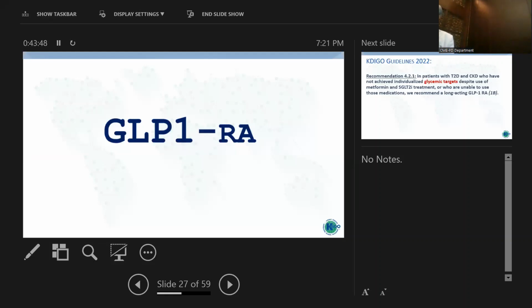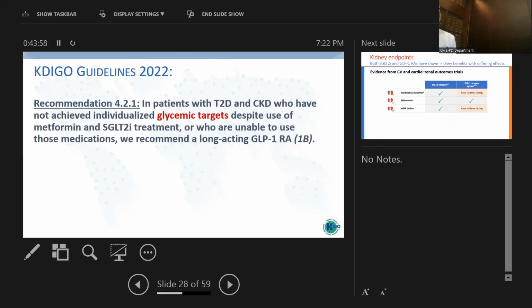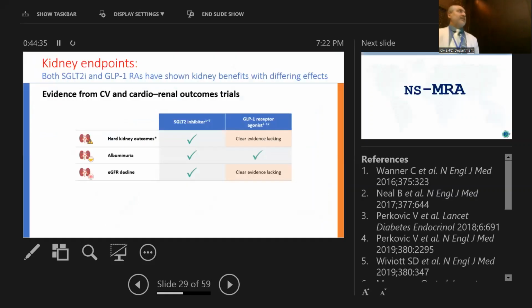Now we discussed the ACE or RAS blockade. We discussed the SGLT2 inhibitors. Now the GLP-1 receptor agonist in treatment of diabetic nephropathy, and its value according to the KDIGO guidelines 2022: to be instituted for patients with diabetes and chronic kidney disease who didn't achieve a glycemic target, because it didn't show any significant value in reducing the progression of chronic kidney disease according to the trials. It only shows a significant reduction in the A1C level to achieve the glycemic target. And it also showed some effect for reduction of urine protein creatinine ratio.